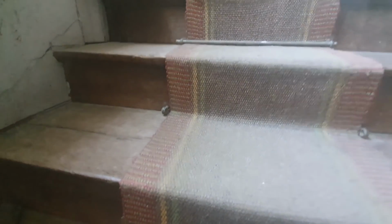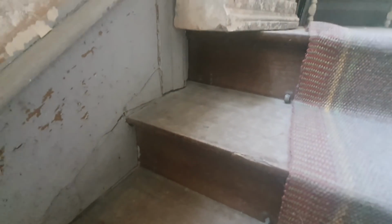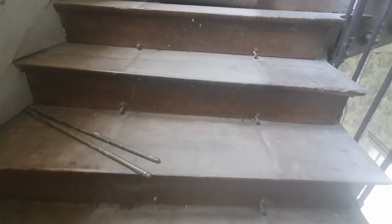and pulling up this carpet, which that's all that's holding it down. Bit of a dirty, dusty job, but no one else is going to do it. You can see the staircase isn't in that bad condition, and most of the rods are still here with all the attachments. So I'm going to take these rods and show you how I've been cleaning them.